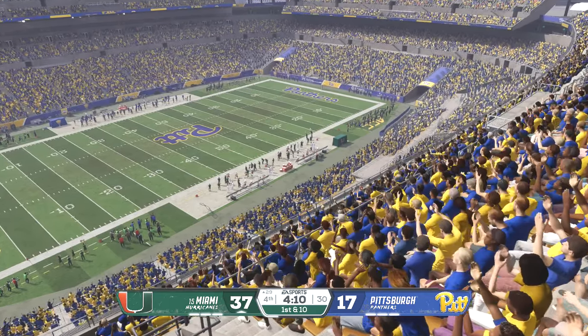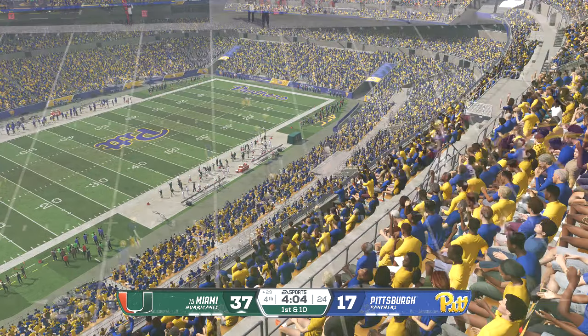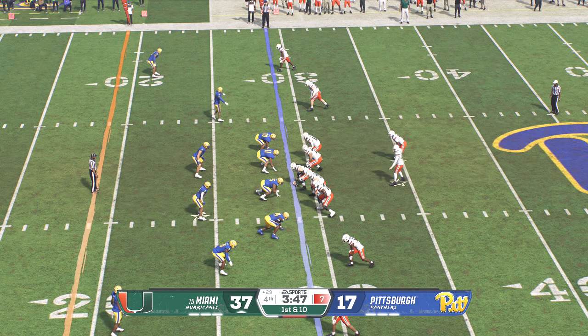Get to a 3rd down. You got to throw the football. This is where you trust the quarterback to make a good decision, an accurate throw. He does it, you convert, and you keep working that clock. The Hurricanes begin a new series here, 1st and 10.